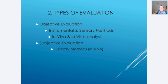You've got two types of evaluation. You've got objective evaluation and subjective evaluation. Obviously, objective evaluation includes your instrumental and your sensory methods. So in vivo is live with humans, and in vitro is mechanical with equipment. And then subjective evaluation will be via your sensory methods, which is also in vivo.